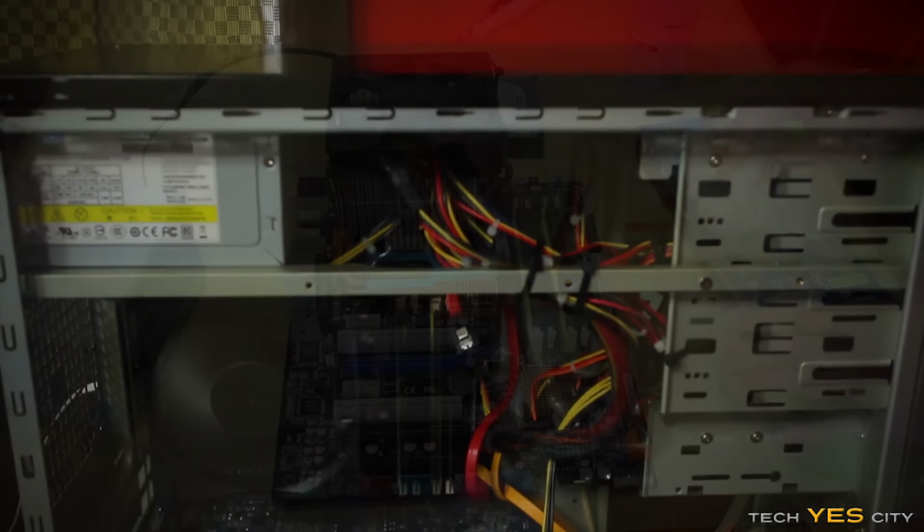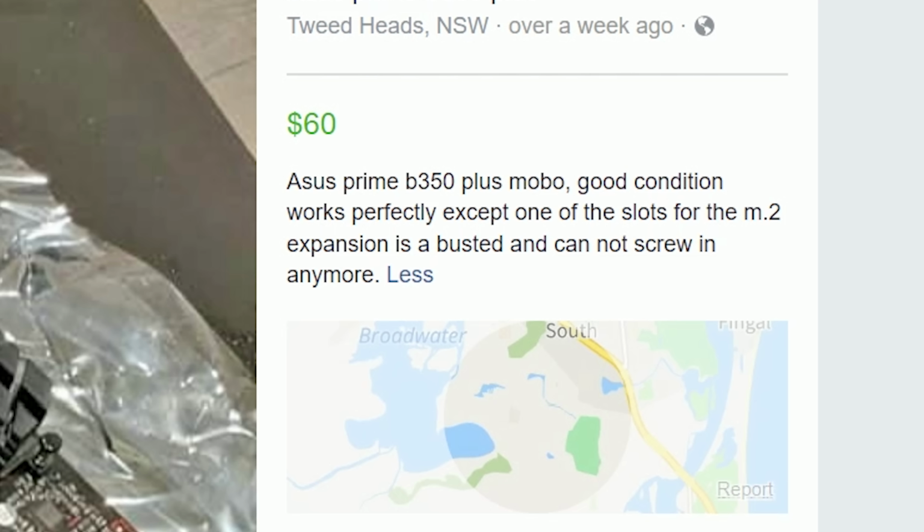So next up here, we've got Facebook Marketplace, and there's two deals that I've pulled up that I'm kind of interested in for parts. The first is an ASUS B350 Plus motherboard. Decent little board, they're asking 60 Aussie for it. I'm gonna come in with 50, and they say there's a problem with the M.2 slot, but I'm pretty sure that's just the screw mount system. I've got some spare screws for these because I've pulled them off dud boards in the past. So I'm pretty sure I could salvage that.